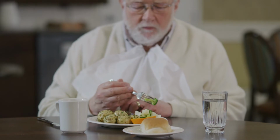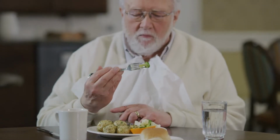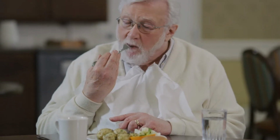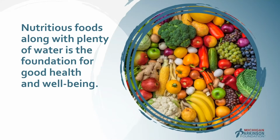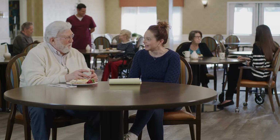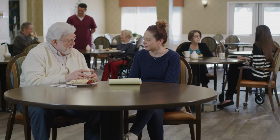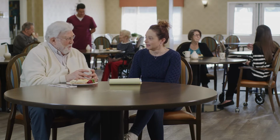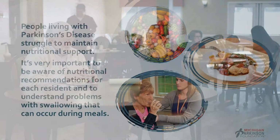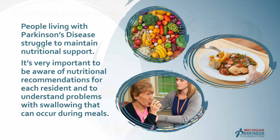A diet of nutritious foods along with plenty of water is the foundation for good health and well-being. People living with Parkinson's disease can struggle to maintain much-needed nutritional support due to the nature of this disease. As a frontline caregiver, it's very important to be aware of nutritional recommendations for each resident and also understand the problems with swallowing that can occur during meals.